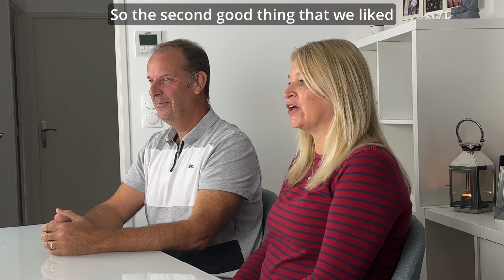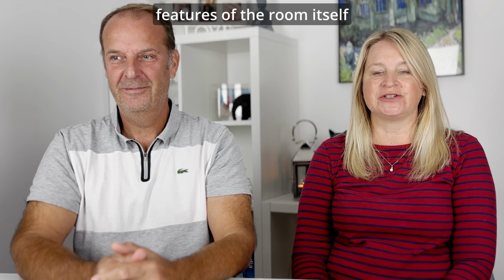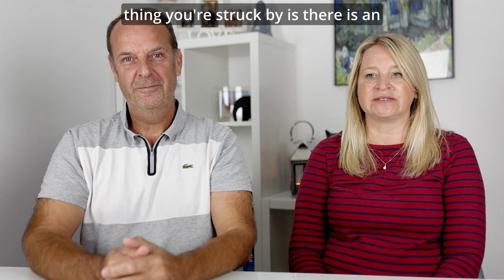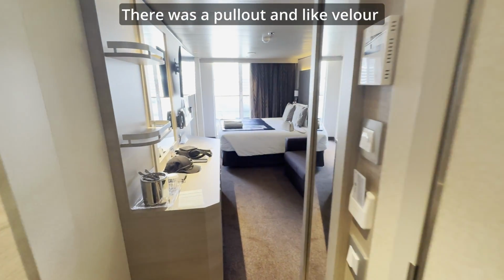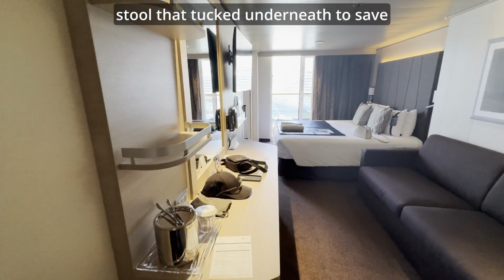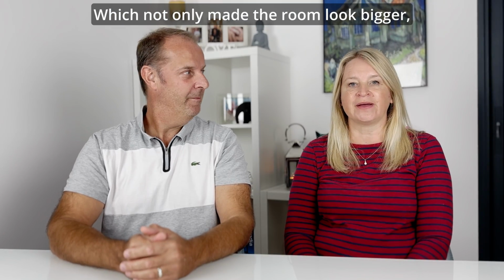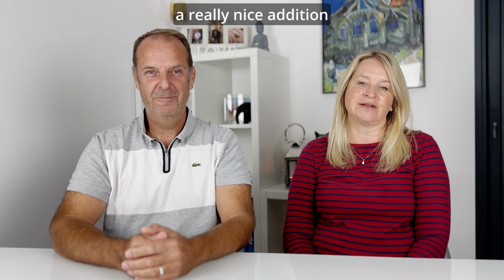The second good thing that we liked about the room were the facilities, the features of the room itself. When you go into the room, the first thing you're struck by is an enormous vanity area. I really love this. There was a pull-out velour stool that tucked underneath to save space, and a really big mirror which not only made the room look bigger, but is great to do your makeup in. That was a really nice addition.